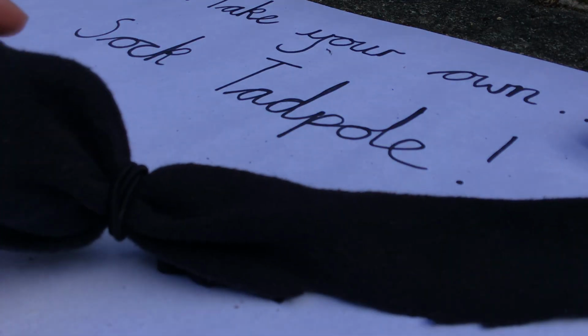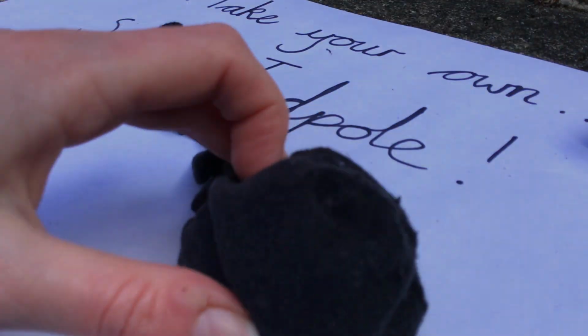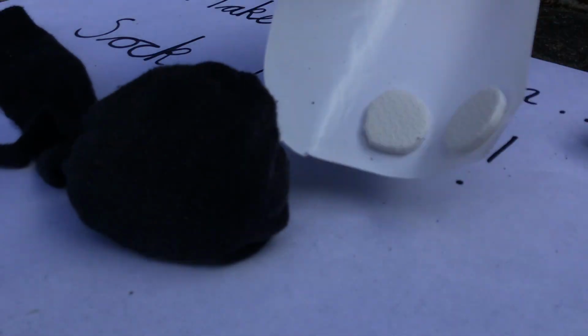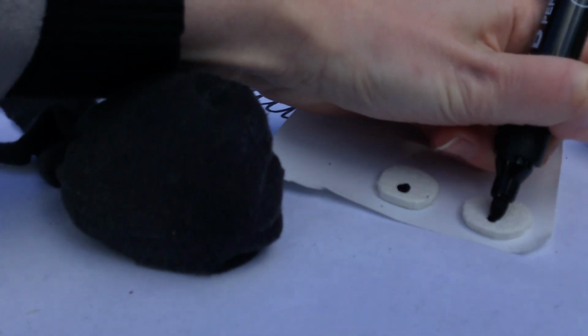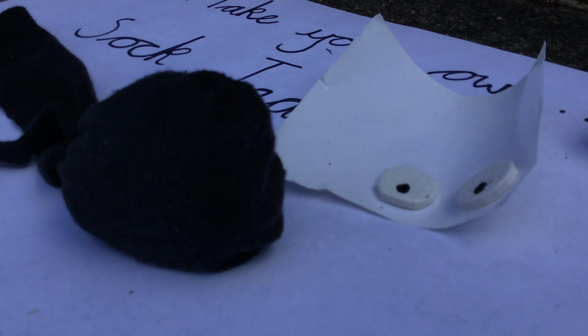And then I've got myself a bit more of a tadpole shape, but my tadpole can't see where he's going. So I'm now going to add some eyes. I'm going to draw on some pupils, like that. And I'm going to get some glue as well because these sticky pads aren't really meant to go on fabric, so I'm going to help them along.